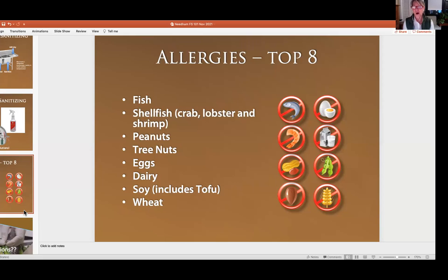Yeah, so the Massachusetts allergy certification has a 5-year expiration, just like the ServSafe. I'm always telling people to do those at the same time, so they expire at the same time. But you have to be allergy certified in Massachusetts, and it really goes through the 8 most common allergens, talks about the symptoms, talks about what to do if somebody's having an allergic reaction.